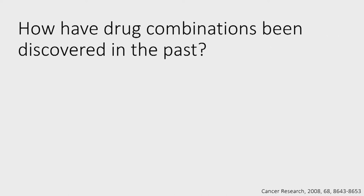How have drug combinations been discovered in the past? This is a really interesting topic, and before we can really understand where we are today, it's important to consider how we've gotten there. I would recommend reading this Cancer Research article, which was published in 2008, as a good window into the history of how chemotherapy has evolved for the treatment of cancer. Further, I would recommend the Pulitzer Prize-winning book, The Emperor of All Maladies by Siddhartha Mukherjee, which came out several years ago, which also gives a terrific retelling of how cancer has been treated over the years.